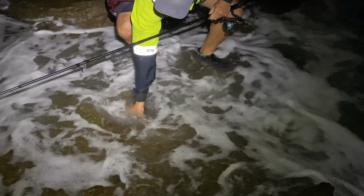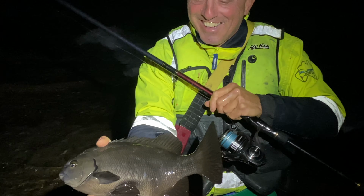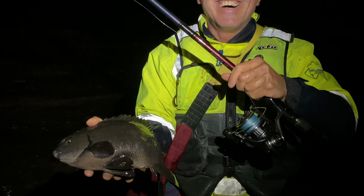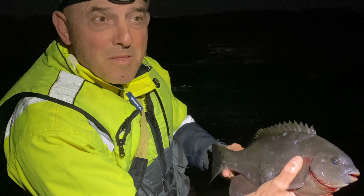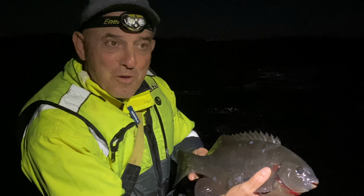Yes! How good's that? The hook pulled out. I got it. Gotcha. That was so close. That beautiful solid pig. That was right in close. You might be able to barely see the white foam out there, indicating that it's very, very shallow water. It's so good. It just brings up another dimension to rock blackfish, fishing for them at night time. What a beautiful fish. I'm pretty confident I'm going to get a few more.